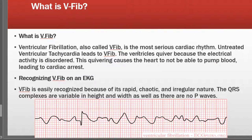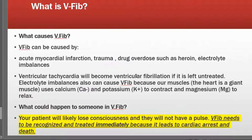V-Fib is the most serious cardiac rhythm. Untreated V-Tach leads to V-Fib. Basically, in V-Fib, your heart's not beating at all. It's just quivering. V-Fib is just irregular and chaotic, looks almost like someone is scribbling. Whereas in V-Tach you had the high complexes, in V-Fib you're starting to flatten out, and unfortunately what is next after this would be asystole, where there is nothing.